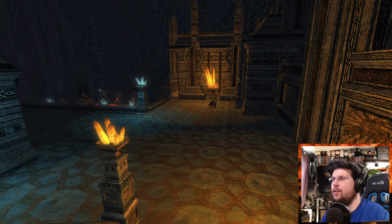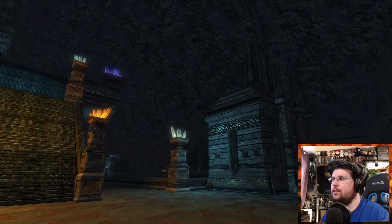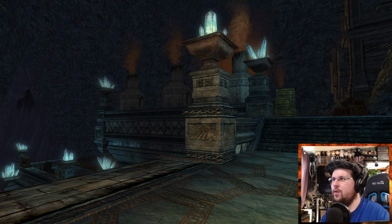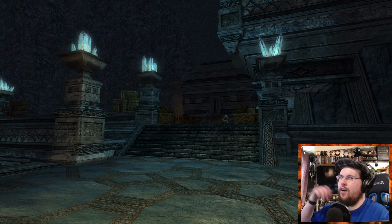Okay. We're going deeper and deeper into the mines. Ooh, the forges. Man, I can feel the heat from here. Oh wait, no, that's just my computer.